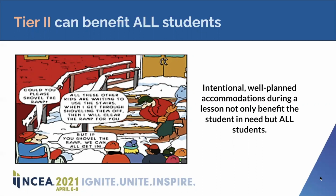As we're working through the slides, it can feel like Tier 2 is very separate from Tier 1 instruction or Tier 3 instruction. But we wanted to just take a moment and point out that Tier 2 instruction can benefit all students. And we have a great visual to just emphasize this. We have a man who needs a ramp to get up to the doors, and then we have a group of people waiting for the stairs.